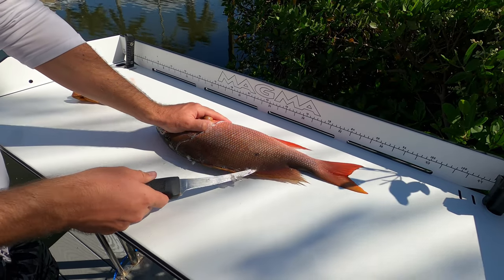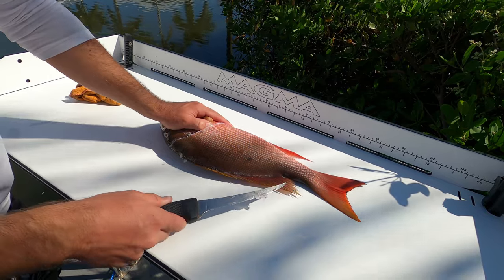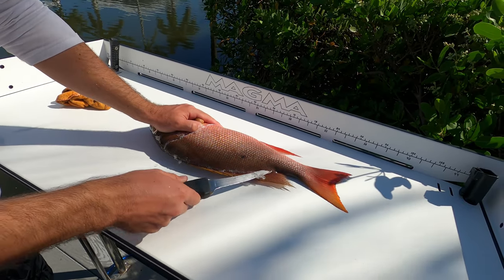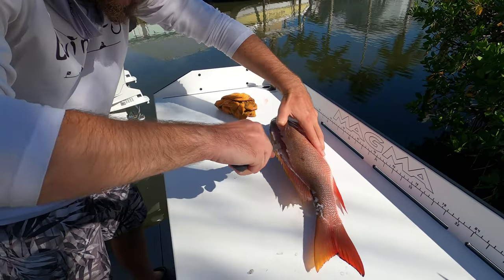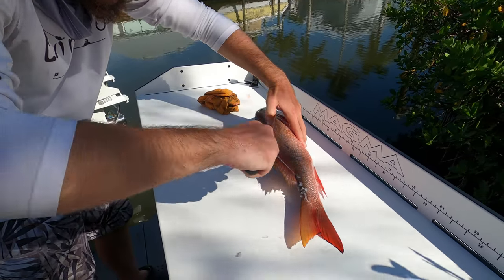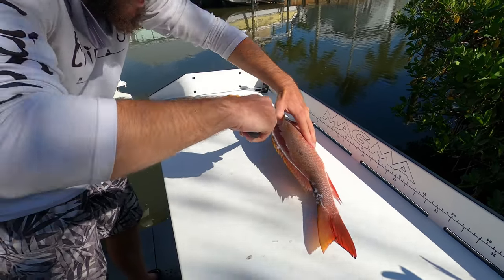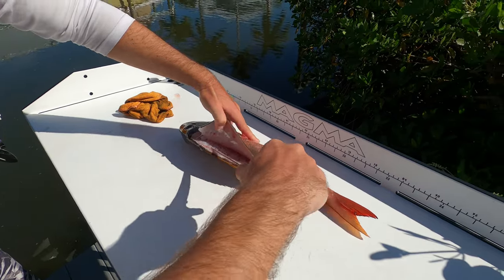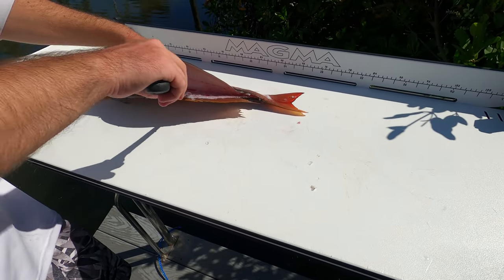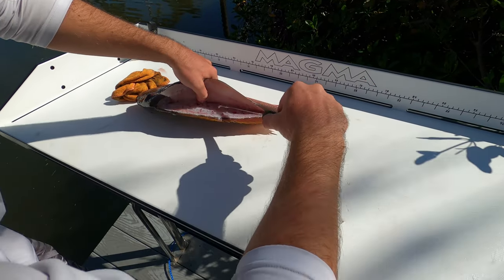And guys, this just takes practice, trust me. My first fillets, and even my fillets now, don't always come out perfect, but the more fish you catch, the more you can practice. So we are just going to take our time, make nice cuts right up against the backbone right here. Nice 45 degree angle, you guys can see. Now once you get to this point, the spine is right down the middle, so you kind of just got to go over and onto the other side of the fillet.